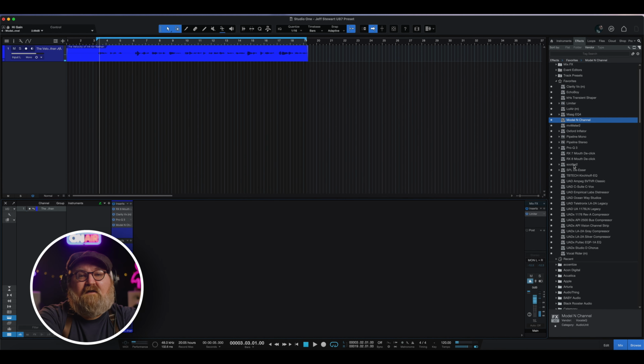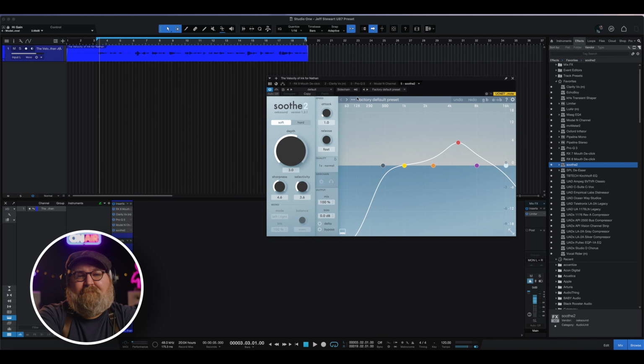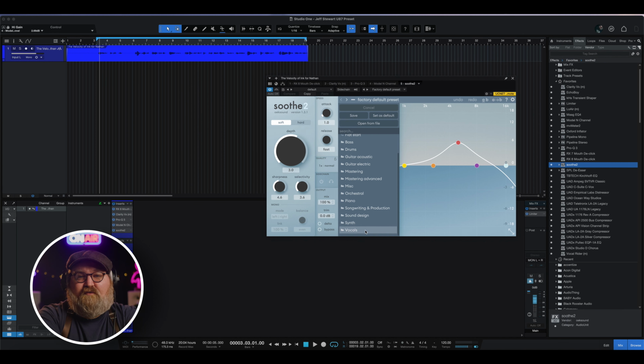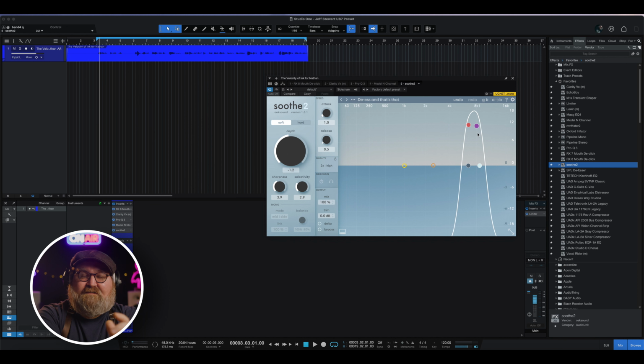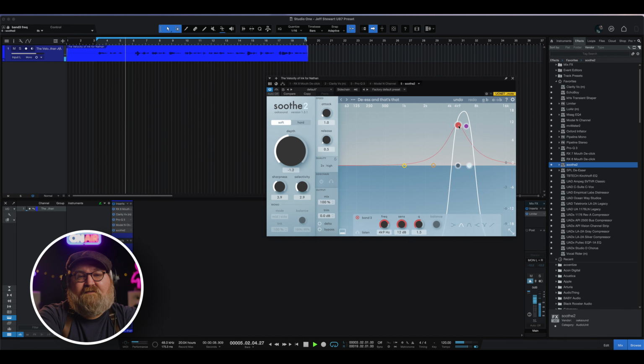And the very last thing I'll do is add a de-esser. De-essers get rid of that sometimes piercing sibilant S sound by adding a version of multi-band compression to only that frequency. In my case, I'm using Soothe 2, which isn't a de-esser plugin exactly. It's a resonance suppression plugin, but you can use it as a de-esser. You can use any de-esser you've got.